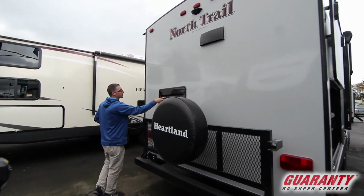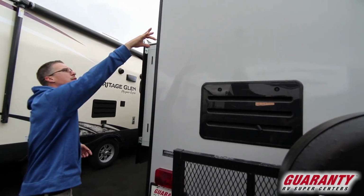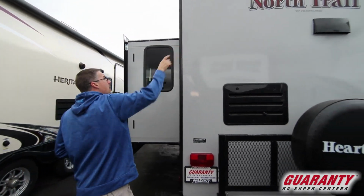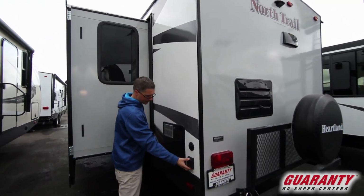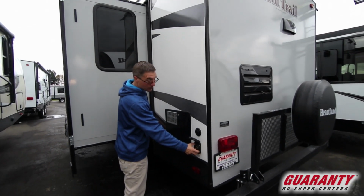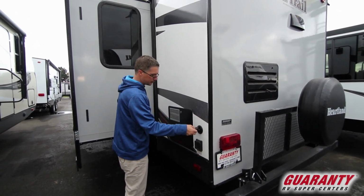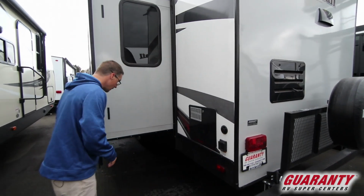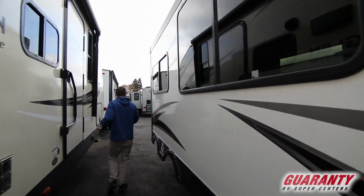This is access to the refrigerator. It's your hood vent right there. And this trailer is pre-wired for a backup camera, as you can see by that plate up there. This is your water heater. This is where your removable power cord connects. And cable right there. We'll continue to the front of the trailer.